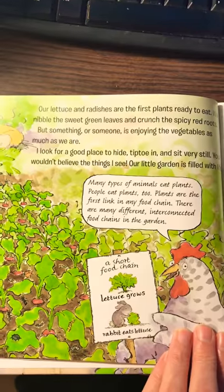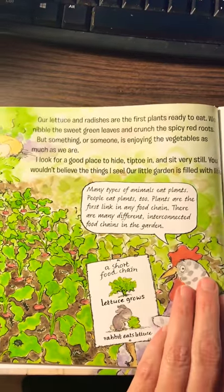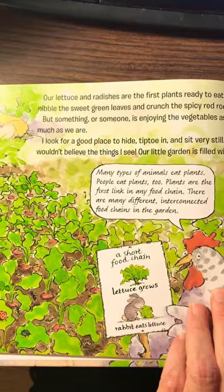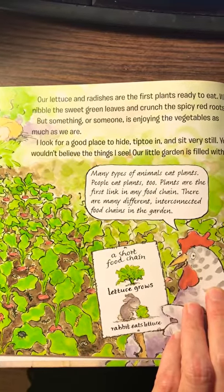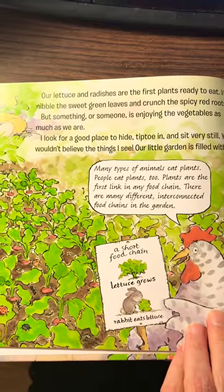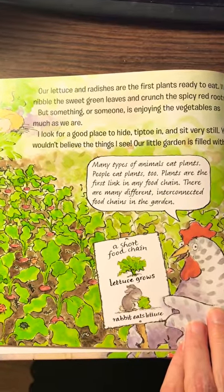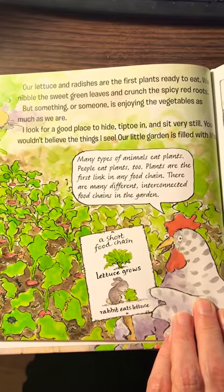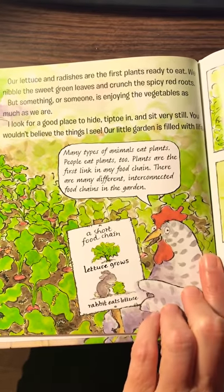Our lettuce and radishes are the first plants ready to eat. We nibble the sweet green leaves and crunch the spicy red roots. But something or someone is enjoying the vegetables as much as we are. I look for a good place to hide, tiptoe in, and sit very still. You wouldn't believe the things I see. Our little garden is filled with life.